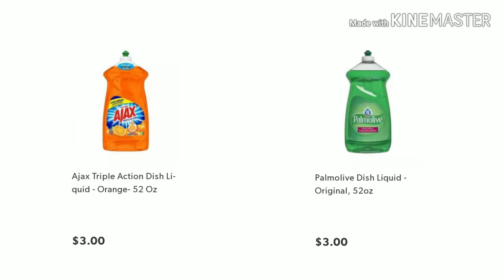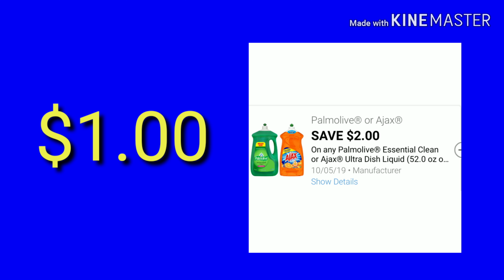For this next deal, you want to pick up the 52-ounce Ajax or the 52-ounce Palmolive for $3 each. We have a save $2 on any Ajax or Palmolive 52-ounce or larger, leaving your final cost at just $1.